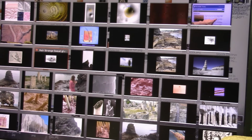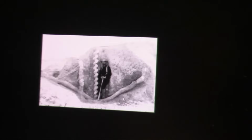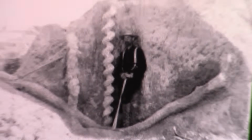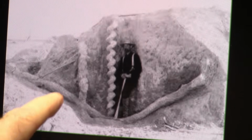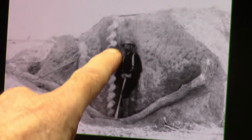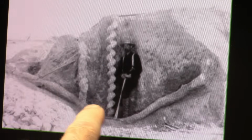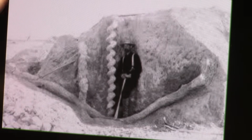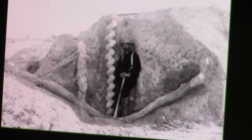Oh, this guy right here. See that guy? He's got a hair shaft. He's got the sweat gland, and he's got the artery or the vein going through there. Let's take a look at that anatomically. That's exactly what it is. And this is quite an old shot.